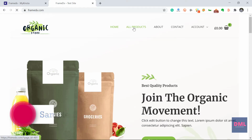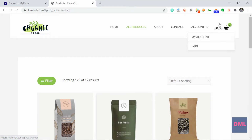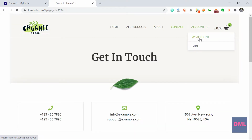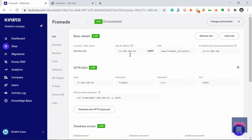So there are a lot of products that I have added here. For example, there are around 12 images. And then I have different pages like about page, contact page, then there is a my account page, there is a home page, etc. Right? So let's get back to MyKinsta, and we can see the details.